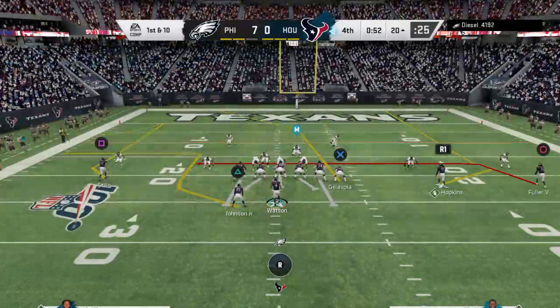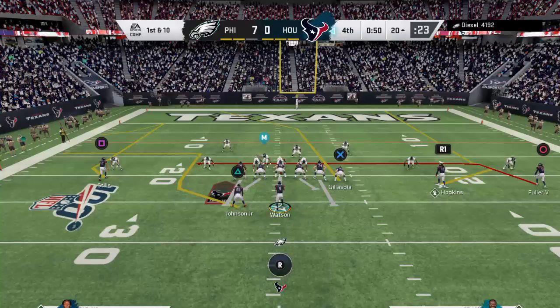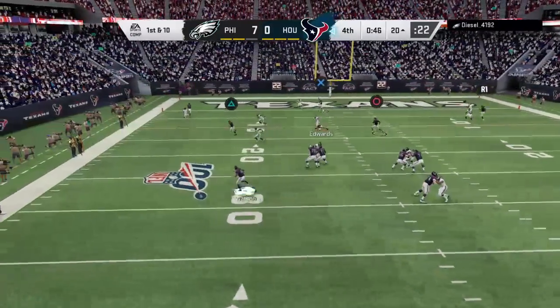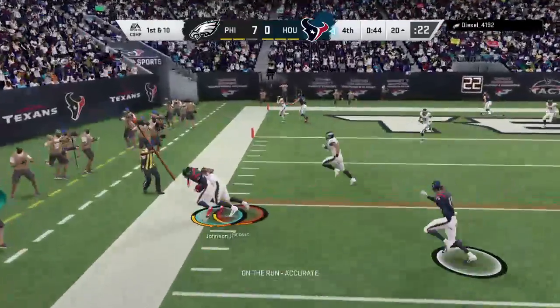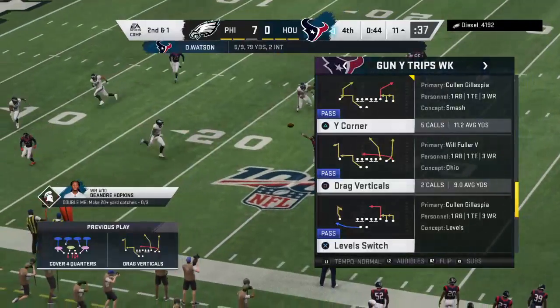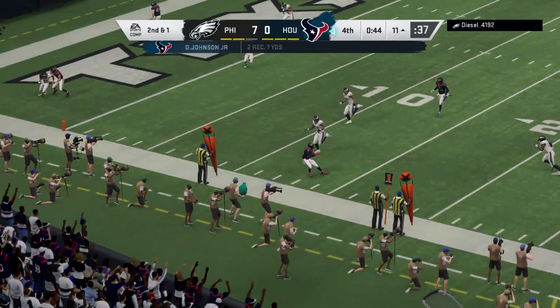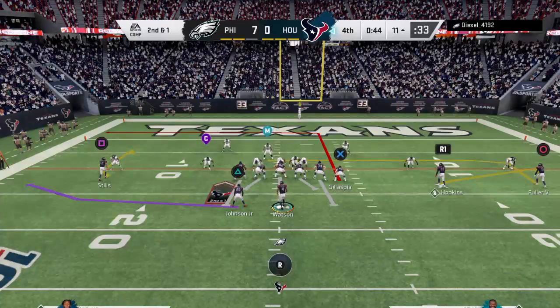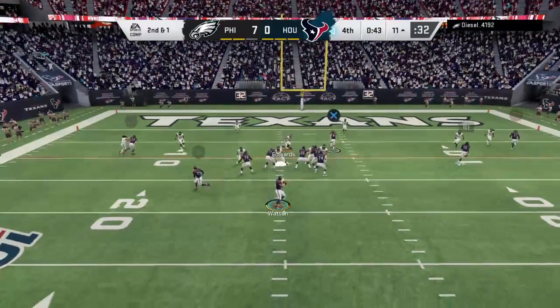Hey, set. 57. Let's go, let's go. From the red zone now, Watson gets it left side to Johnson. It's a 9-yard pickup on the play, and it'll be 2nd and about a yard. That last catch short of the marker by just a yard leaves him with a very manageable 2nd and 1.